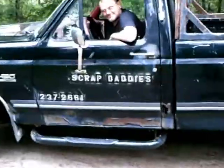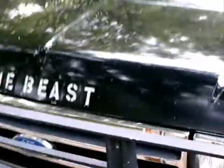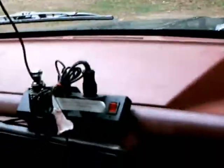Super Beast. This is the Beast. And Vinny, scrap daddy's vehicle. This is the Beast. Ford truck, 4-wheel drive. Had a 302 in it. That 302 had a cracked head. Threw an inline 6 into her. Got a 5-speed 4-wheel drive. We go anywhere. 98 ball with an 8-ball shifter, yeah.